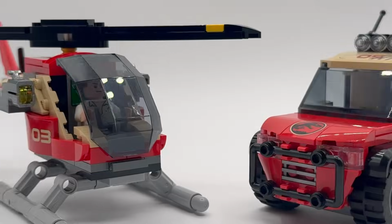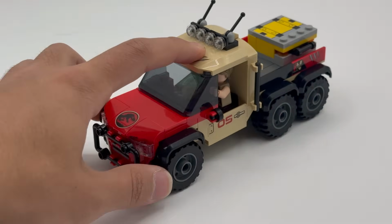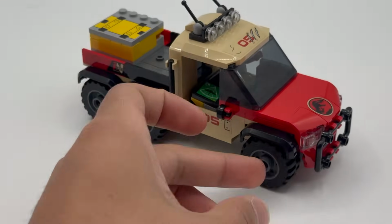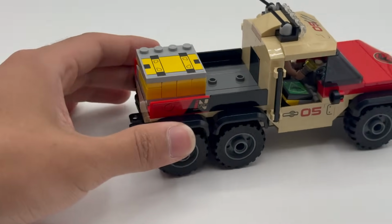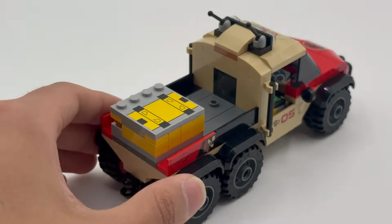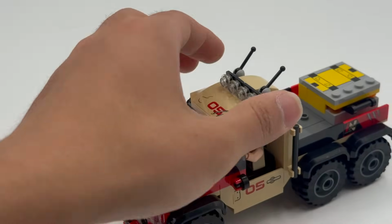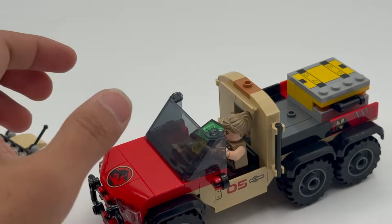I think some of these are a bit nicer than some of the other vehicles we've gotten so far, mostly because they are in the larger set, which has a higher age range, allowing LEGO to just have a little bit more detail being factored in because it is aimed towards older audiences, but honestly, it is still just a fairly basic build. One thing I do appreciate though is that the wave sort of has collectibles.